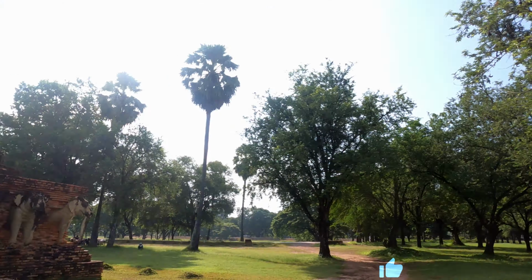Alright, we're still in that first area, first 100 baht and 10 baht for the bicycle. It's bigger than I thought. I thought the map that I got, this was extra. So this is just the middle one, the popular one. This one, look, it's got elephants coming out.